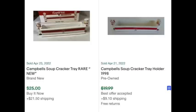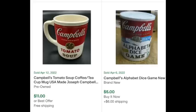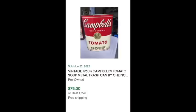So here are the Campbell trays, the little cracker trays that in the box can be up to like $50, $55. Here's a couple others. This one without the box sold for about $20, so still a pretty good profit to be made there. But as you can see, some Campbell stuff, maybe not so much. $4, $8, that's not the realm where I want to be, $11, $5. But there are some Campbell things to be on the lookout for.